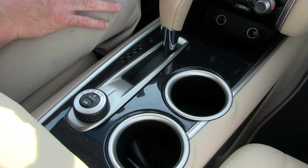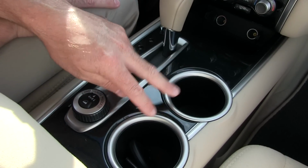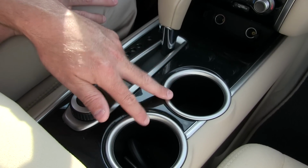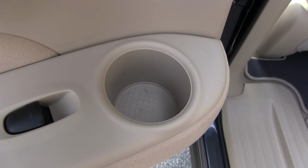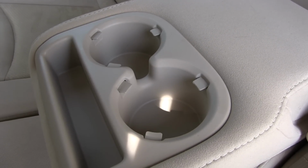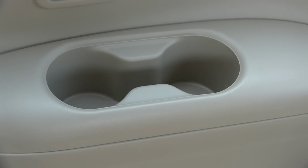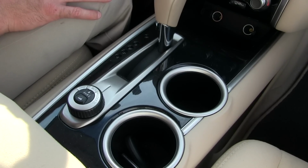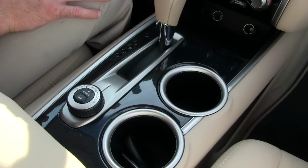With the amount of people you can haul in this vehicle, you expect to have places to put your cups, and there's plenty to go around. There are two between the front passengers, one in each front driver's door, two between the back passengers, two on each second row door, and a whopping four for the very back. That's a ton of cup holders and plenty of space to hold your beverages.